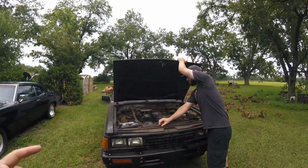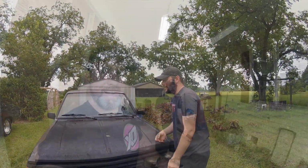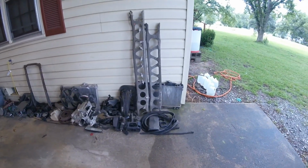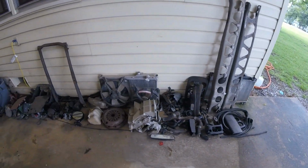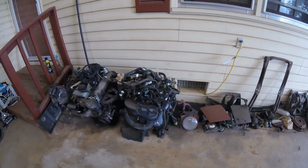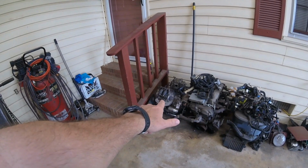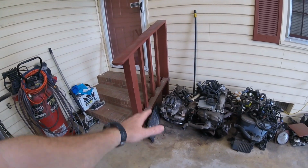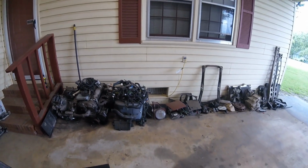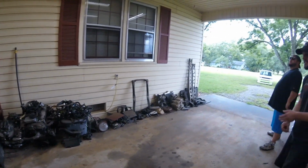Can we go inside the garage and take a look at the Miata parts? All right, guys, check out TJ's layout here of Miata parts. I mean, this guy could put together a car right in here. We just need a body and a frame. He's got everything. We could even put a V-twin motorcycle engine in it, man. God, he's got everything.